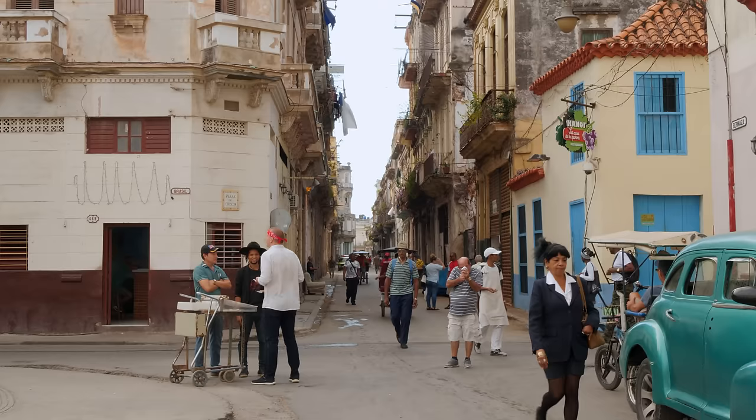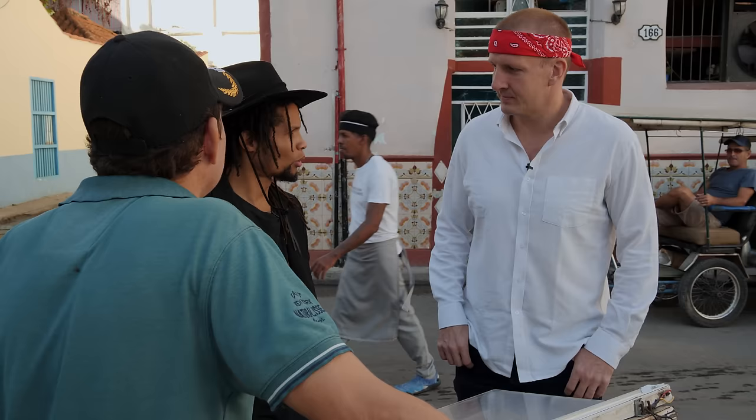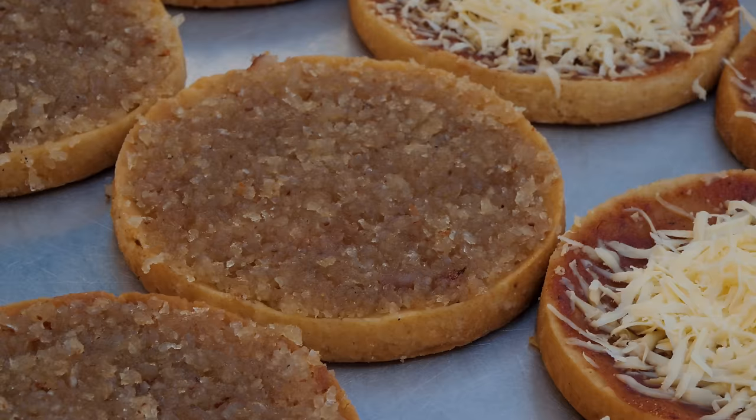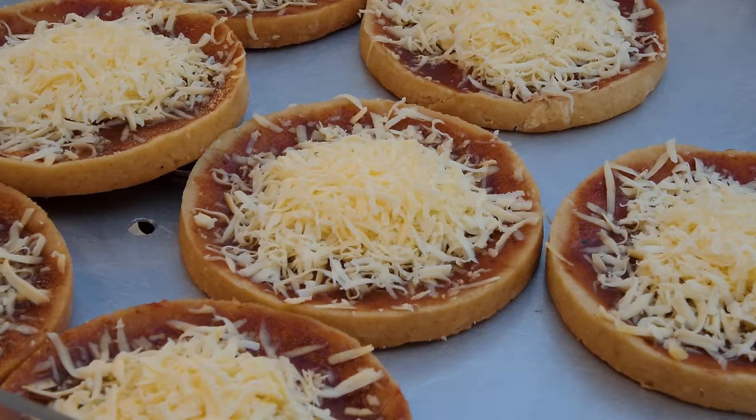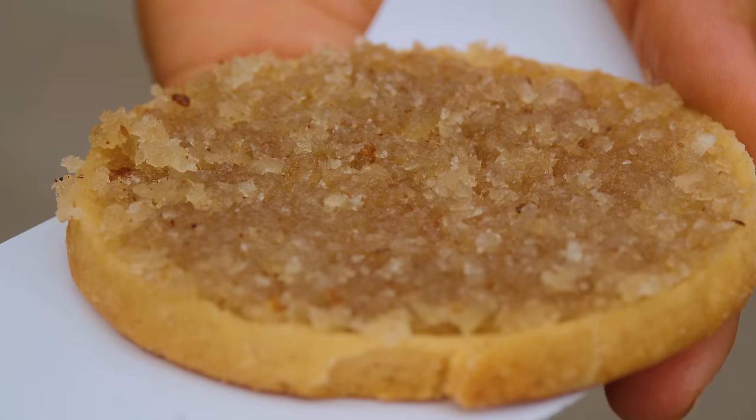Sir, how long have you been selling food here? Almost 6 years. How long does it take to sell out usually? 2 hours. With confidence, he's like, this is coconut, the one with the texture like that, and this is guava with cheese. Can I try this one with the cheese? Yeah, let's do it. So it looks like a biscuit, some bread with some jam and some cheese on top. Yeah, and this is like a biscuit with coconut on top.